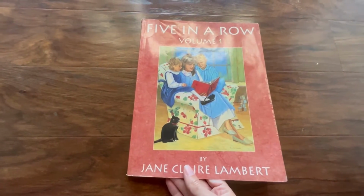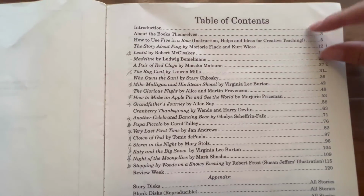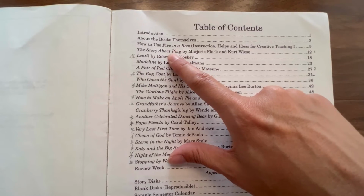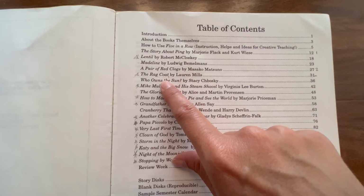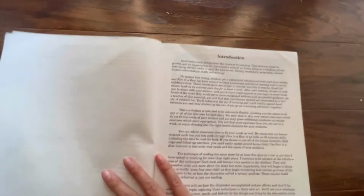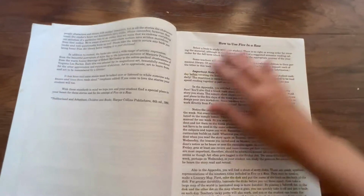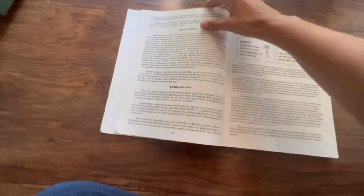Okay, here we go. 5 in a Row, Volume 1. It gives you a list in the table of contents of the books that you're going to need. So we have the story about Ping, Lentil, Madeline, a pair of red clogs, the rag coat. And so every week you can do a new book. And obviously from the title, they want you to read it every day, 5 days in a row. Let's see if I can get to a lesson here.